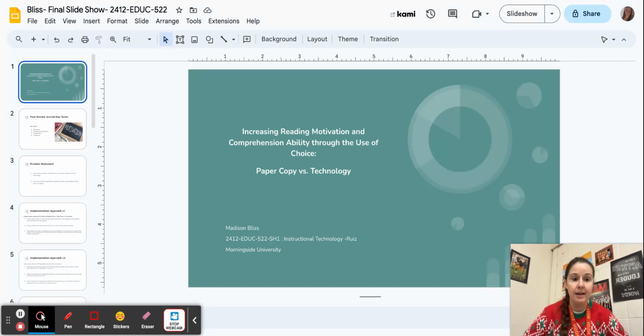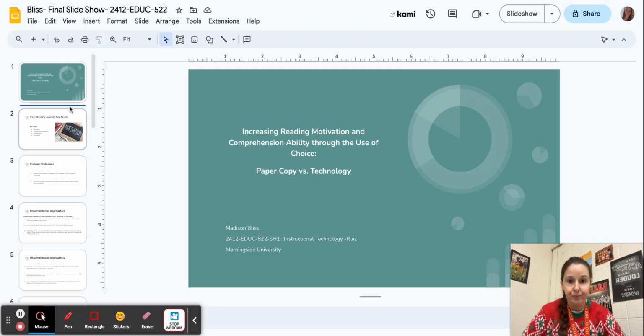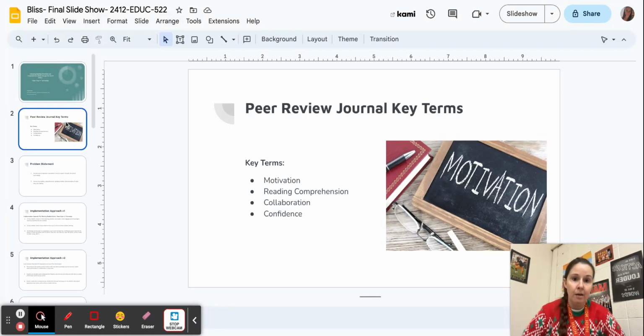So my data is kind of short, but it helps me with the student that was able to have the choice with technology and the paper copy. When I was looking at my key terms with my journals, I looked at motivation, reading comprehension, collaboration, which I'm thinking of as collaboration between students and teachers, and collaboration with other teachers that could benefit from the technology usage like I do, and also confidence with their reading.